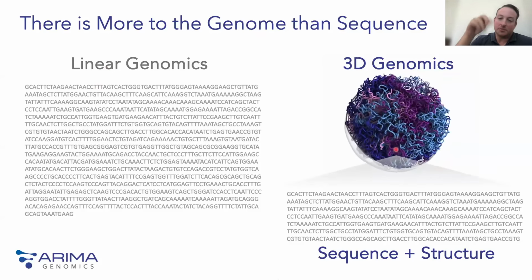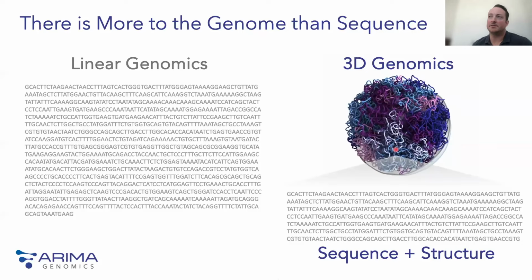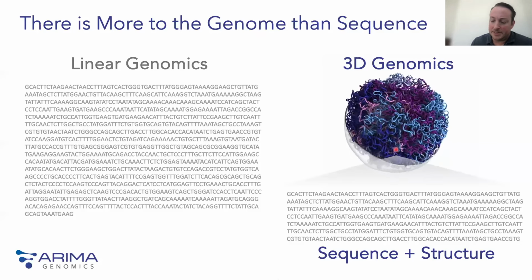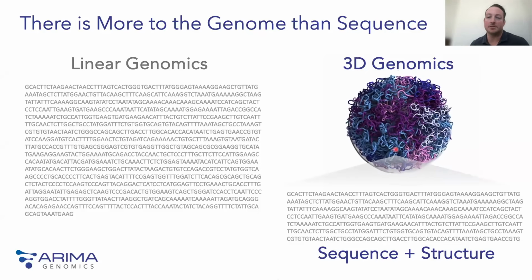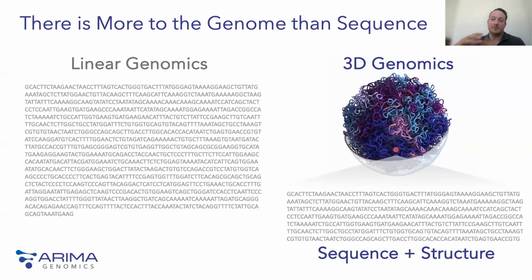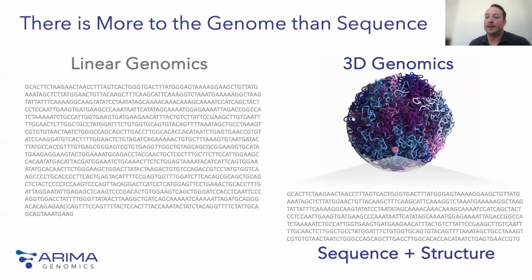And then on the right, this nice icon actually shows what the DNA looks like within cells. It lives in a three-dimensional context, and the genome has to function in that three-dimensional context. And so by 3D genomics, we mean sequencing-based approaches to capture the three-dimensional structure of chromosomes and of genomes. In doing so, we say it provides both the underlying sequence information of the genome, but also the three-dimensional structure of the genome. And that three-dimensional structure has some really interesting and diverse applications.